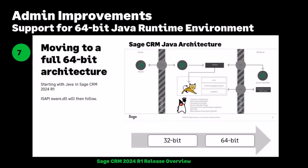There's full instructions on how to actually work with that, and if we now look at probably the last thing that I want to talk about directly about the new features of Sage CRM, and that is our support for a 64-bit Java runtime environment. From 24R1, all Sage CRM components, Java-based, now support 64-bit JRE out of the box. If 64-bit JRE is not installed on the server where you deploy Sage CRM, then Sage CRM will install it automatically.